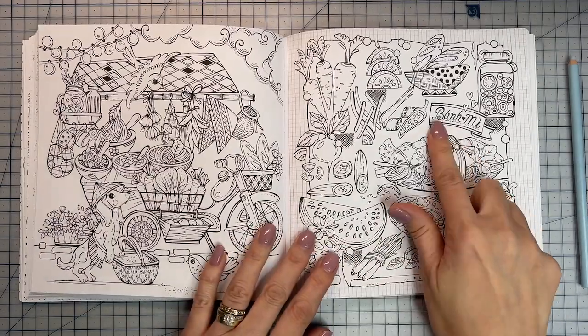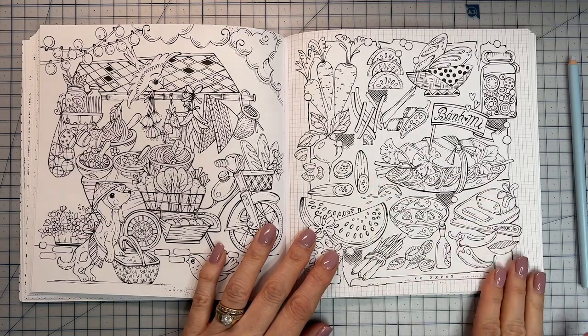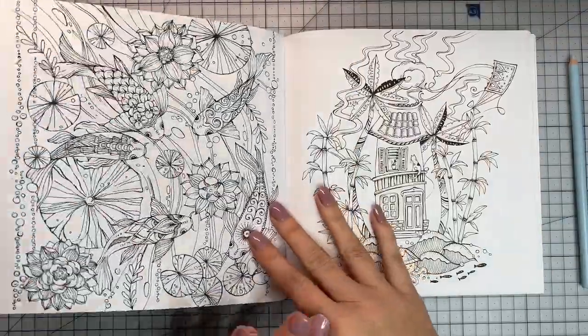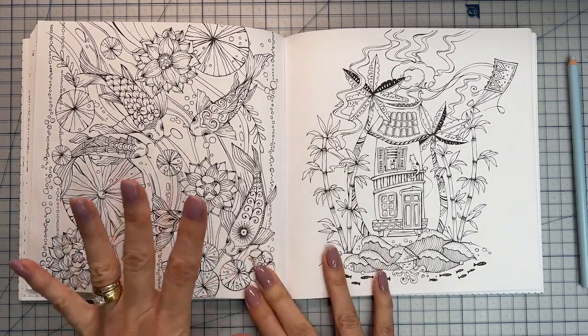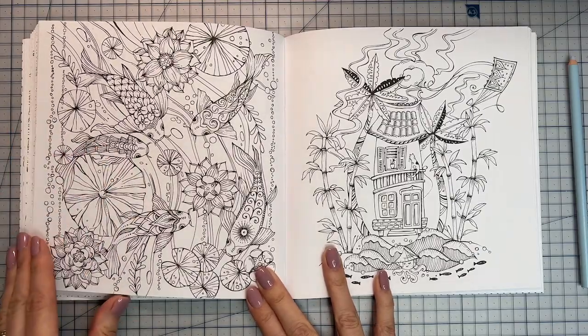Now this sign here is Vietnamese for bread. So we've got a veggie packed sandwich and lots of other yummy food items to colour as well. We've got some fish in a pond here, and I can see this one coloured with teals, aquas, some oranges, some purples.